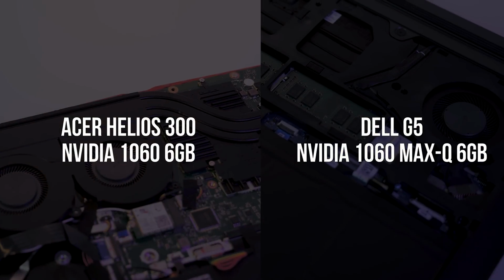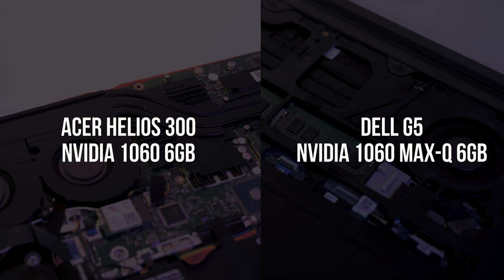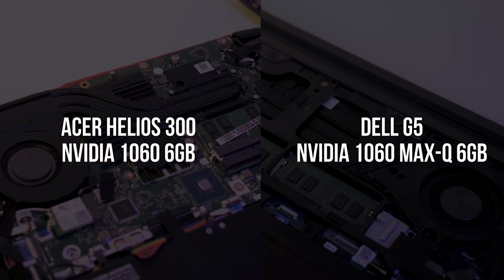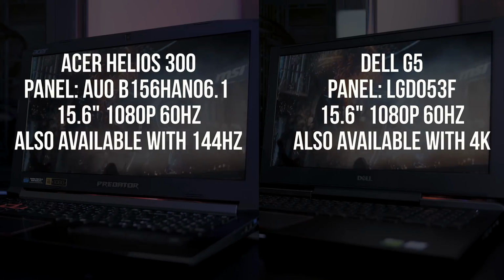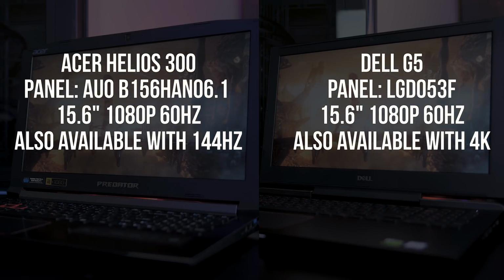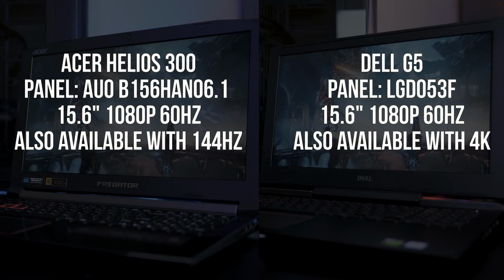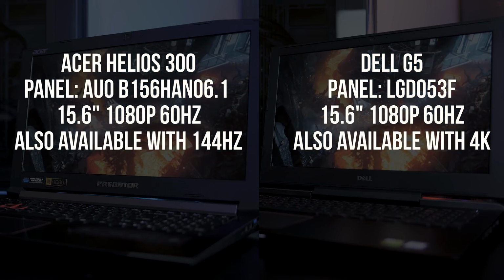As for graphics, both laptops have the Nvidia 1060 with 6GB of memory. However, the one in the G5 is the Max-Q version, while the Helios has the regular 1060, so the G5 should run at lower clock speeds and perform slightly less. Both laptops have a 15.6-inch 1080p IPS panel. In my case, both are 60Hz. However, the Helios is available with a faster 144Hz panel, which will be nicer for gaming, although the G5 is also available with a 4K screen.